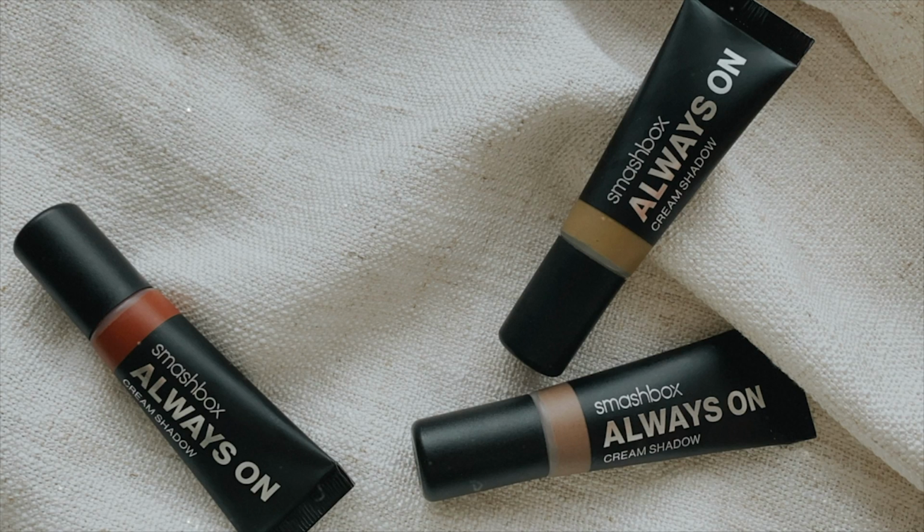So of course I'm going to start off with my favorites, and I wanted to kick this video off with the Smashbox Always On Cream Shadows. I wasn't expecting to love these as much as I do. It's been years since I loved a Smashbox product. I'm not even sure what the last Smashbox product that I enjoyed was, but I am so happy that these were a success. I've been using this shade Greige like crazy over the last little bit ever since I received these. Their formula is beautiful.